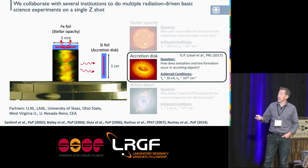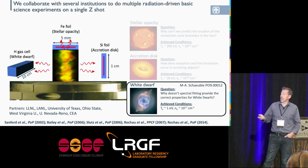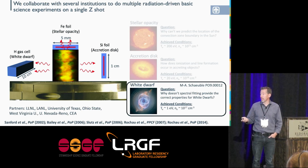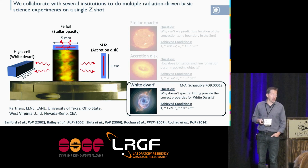You can also put samples off to the side here. So here's a silicon foil that's being exposed to the radiation coming out the side. And you get to a little bit lower temperatures, but you can ask interesting questions related to accretion disk physics. You can also put gas cells that have, say, hydrogen or oxygen, expose that to the radiation, and ask some interesting questions that are relevant to white dwarf physics. And as I said, this can all be done on the same experiment. And so there's been a long-standing fundamental science program, with partners at University of Texas, Nevada Reno, Ohio State, West Virginia, looking at doing these types of experiments. And I'm going to focus on the iron opacity here.